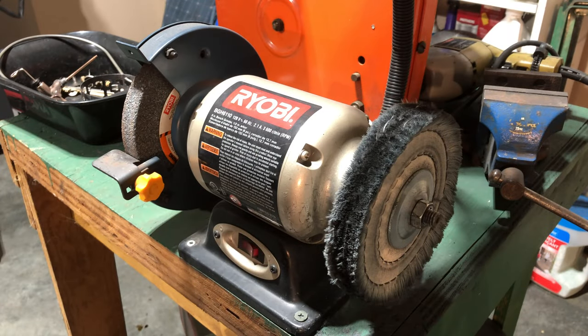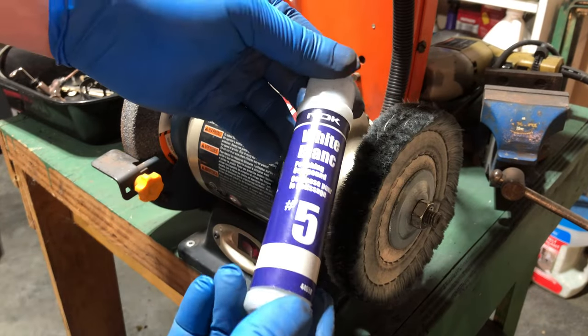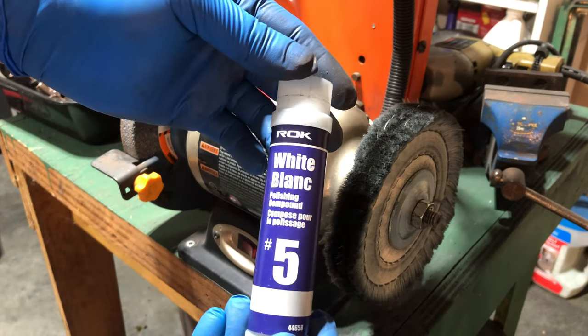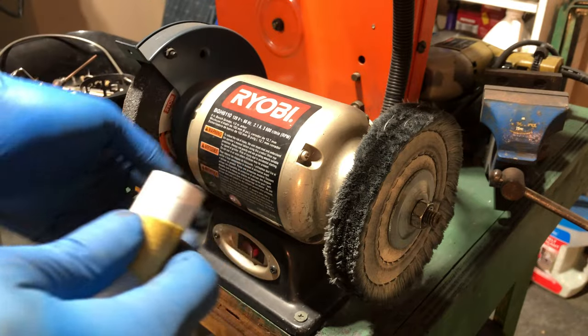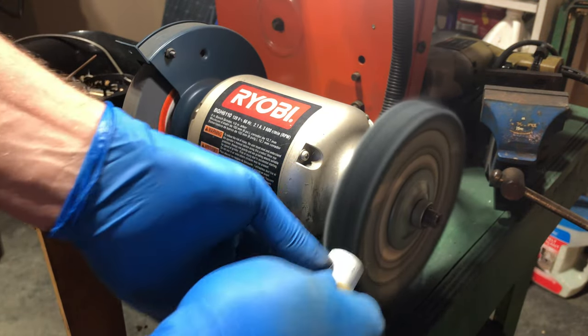So this is a polishing setup. You've probably seen it in other videos. It's a cotton buffing wheel, and I'm using some white number 5 polishing compound. Just put some of that on the wheel.